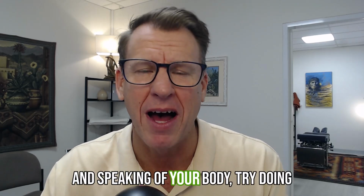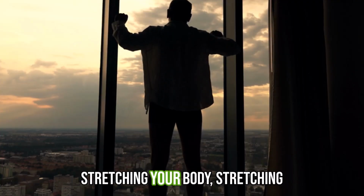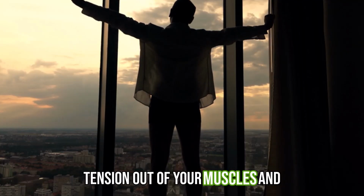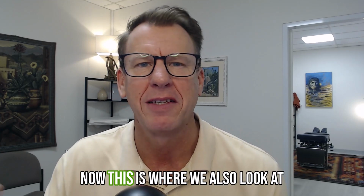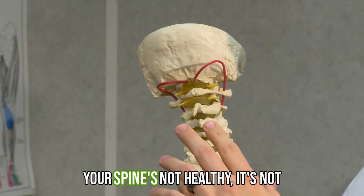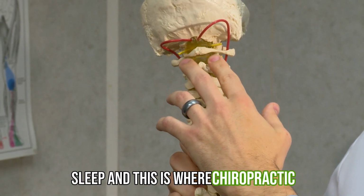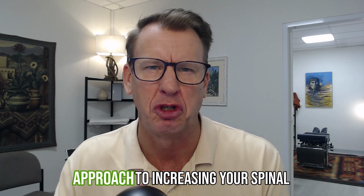And speaking of your body, try doing some stretches to relieve stress. Stretching your body, stretching those muscles can take some of the tension out of your muscles and help you relax easier. Now this is where we also look at your spine and your spinal health. If your spine's not healthy, it's not moving right, that can affect your sleep. And this is where chiropractic comes in, a natural, holistic approach to increasing your spinal health.